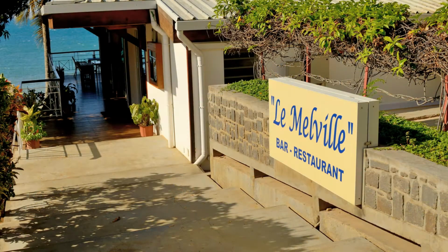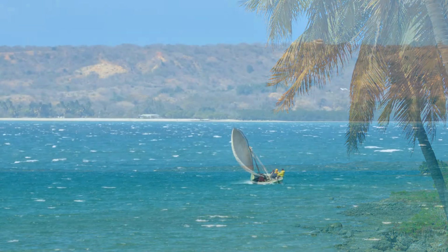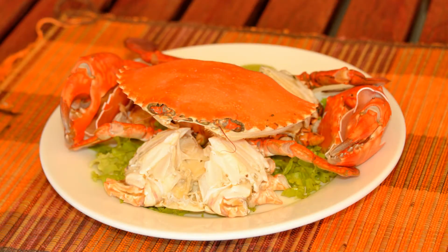We stopped for lunch at Les Milleville. The restaurant is right on the bay. We enjoy the beautiful views and watch the sailors. Of course, we have to have local seafood, great crab and shrimp.